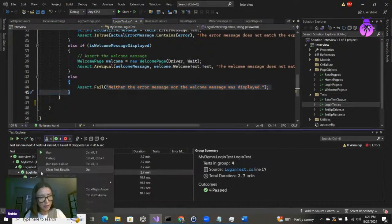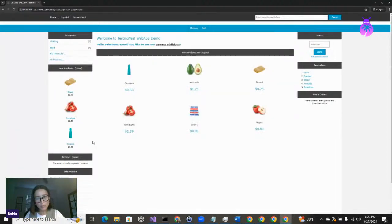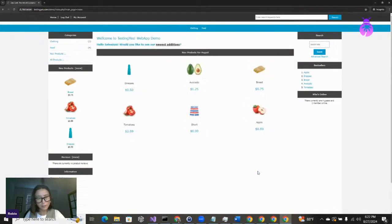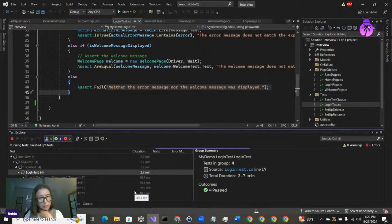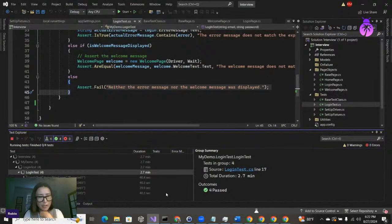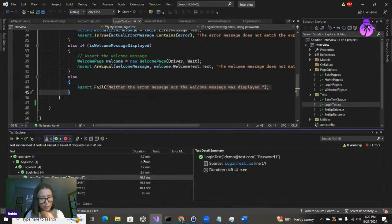Okay, let me run the test. Okay, as you can see, there are 4 WebDrivers open at the same time, and they are running in parallel. It's taking some time, I believe, because it is waiting for the elements. So all tests passed.